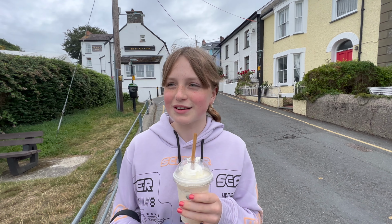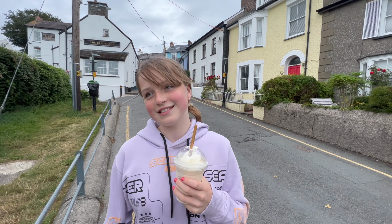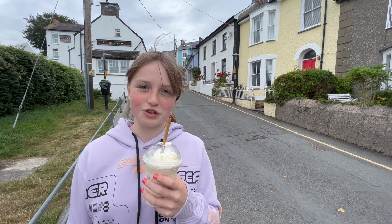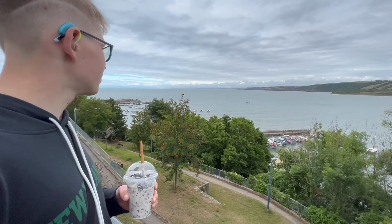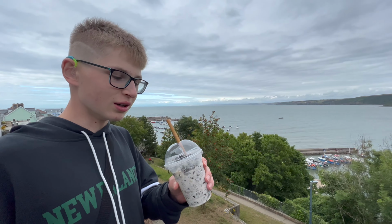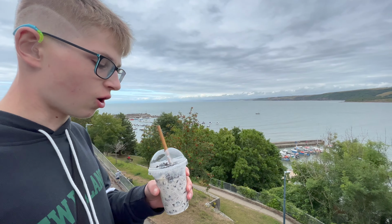Hi, we're in Wales right now and I just got a milkshake, Celtic Crunch, and it's really nice. It's got a bamboo straw and they always have paper, so it's very nice. Yeah, so here we have the Irish tea. This is a really good order of milkshake I just got. Look, it had a bamboo straw as well.